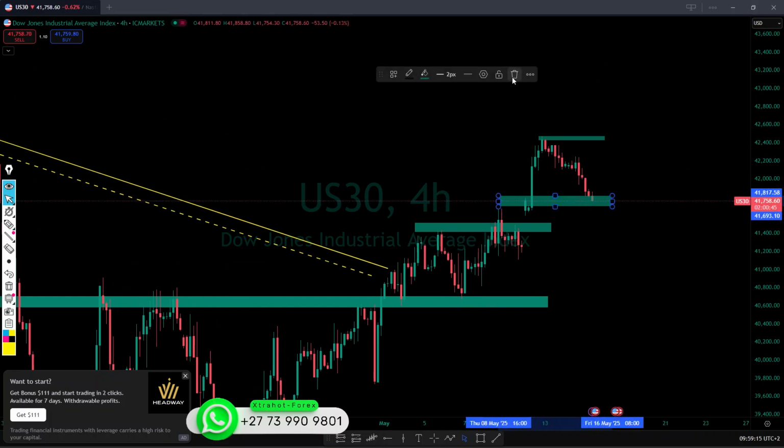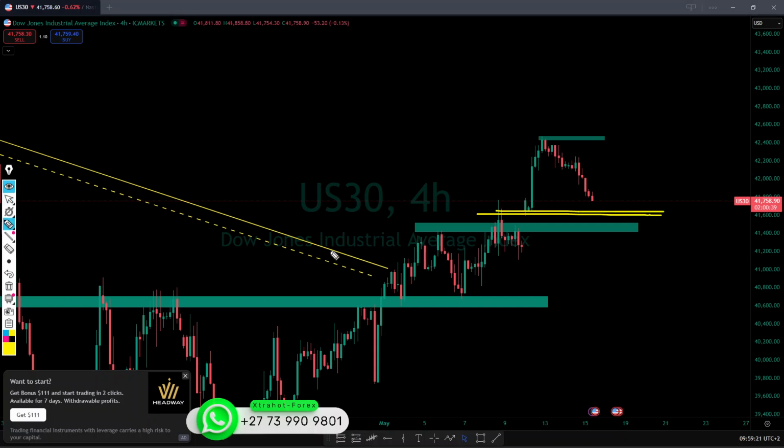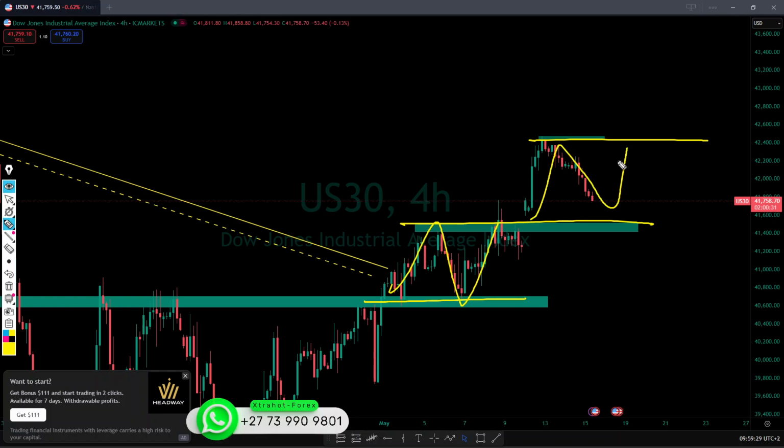Let me just remove this so that we can see something like that. But around this level also there is something. So at the end of the day, it means that the market might start to move quite similar to here. We see the market did something like that. The market might also do something like that before going higher. Resistance, boom, boom. We can say the market consolidates a little bit before going up. It's possible the market might do that.